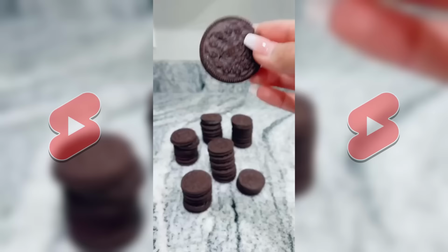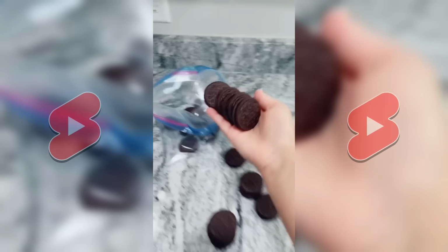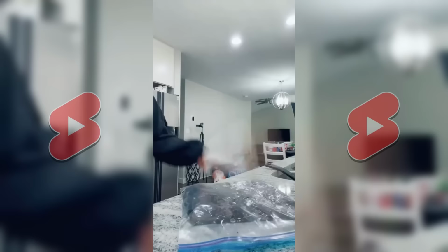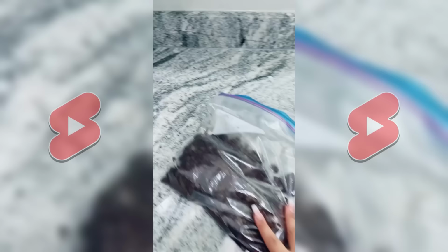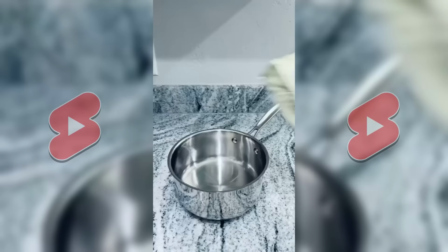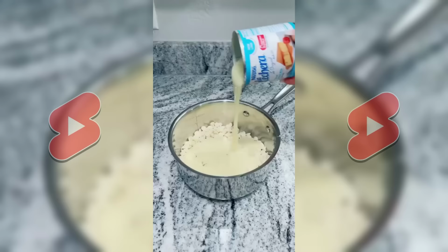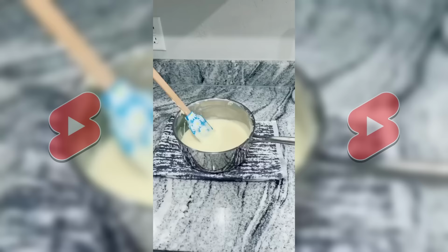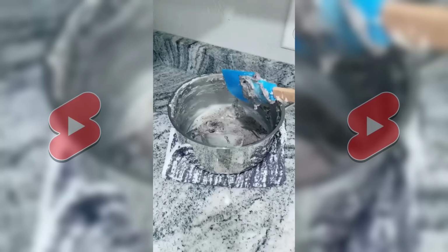Grab some Oreos. You'll need about 27. Put them in a Ziploc bag and crush them. I've been through a lot the last few days. Set that aside, grab a pot, pour in one bag of white chocolate chips and a can of sweetened condensed milk. Put that on the stove on medium heat. Constantly stir it until it's melted. Take it off the heat and add in your Oreos. Mix it all together and then pour it into a baking dish and flatten it out.